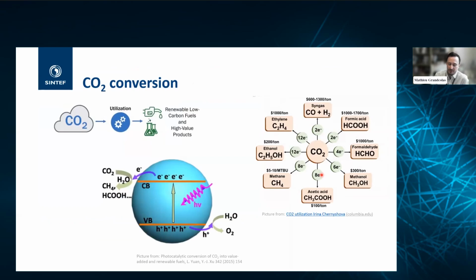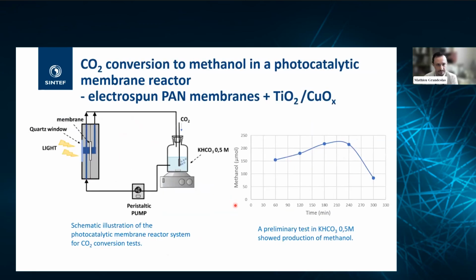Another application of photocatalysis is CO2 conversion. Unfortunately, I thought I would be able to show you a bit more of what we are doing here, but we are constrained by the confidentiality of the running project. So I'm going to go really on the surface here. We use the electrospun membrane, of course, but we use titanium oxide coupled with copper oxide, because CO2 conversion is quite a difficult reaction to fulfill. So we have to really modify the photocatalyst we are using.